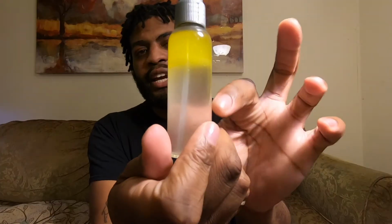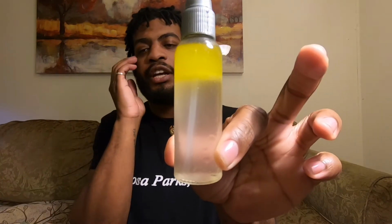So I went from there and I actually did an 80 to 20% ratio. You see here, the rest of it is 20% oil and 80% water. I've been using this daily. I spray it on when I first wake up to help loosen my hair up, and it really keeps my hair fresh. It keeps it moist, and it keeps me feeling good.